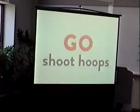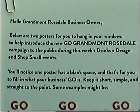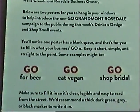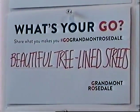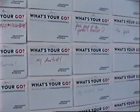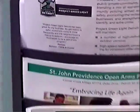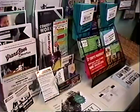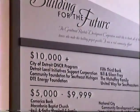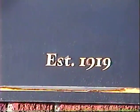So I make it a point when I get the email to respond and say, hey, I want to check this out. This is a great neighborhood type shop, like a chamber of commerce type thing, letting people know what's happening in their neighborhood. So it's a combination of the two neighborhoods. What's your go? House hunting. Yeah, I'm going to check out some houses en route here. This is a nice neighborhood, to be sure. Here they talk about the Greenlight Project. And yeah, anything you'd want to find out about the neighborhood, this would be a good start to talk to some people here and get some idea of what's going on.